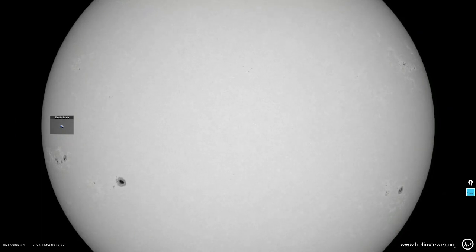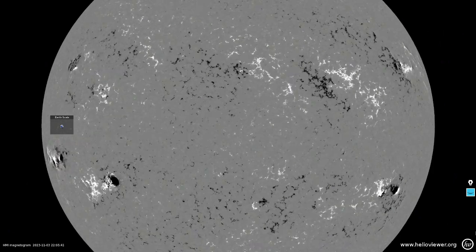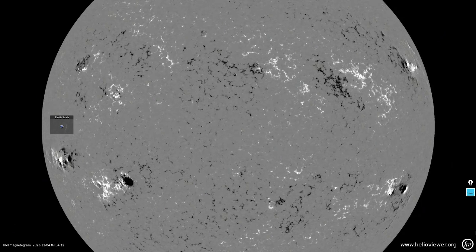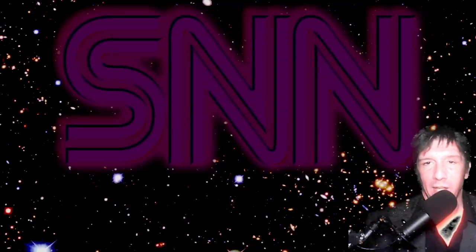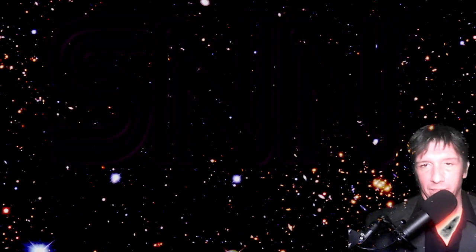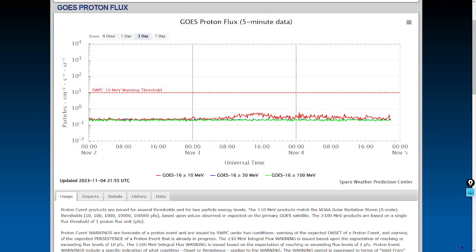No forecast at the moment for sunspots, but let's take a look at magnetic fields. There is the SDO magnetogram. So not a lot of changes happening besides those north-central sunspots. And even those changes have been modest at the most. Next, we did see some minor solar energetic particle events. So let's take a look at what's going on with those.